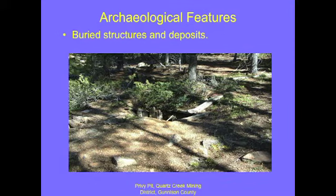And of course, archaeological features include things readily recognizable to traditional archaeologists, which is buried stuff, buried deposits, privy pits. Those are really common. Those are the pits underneath outhouses. One hopes that it's all just soil nowadays, but not always. And there are different types of buried structures, but they're pretty much rare.